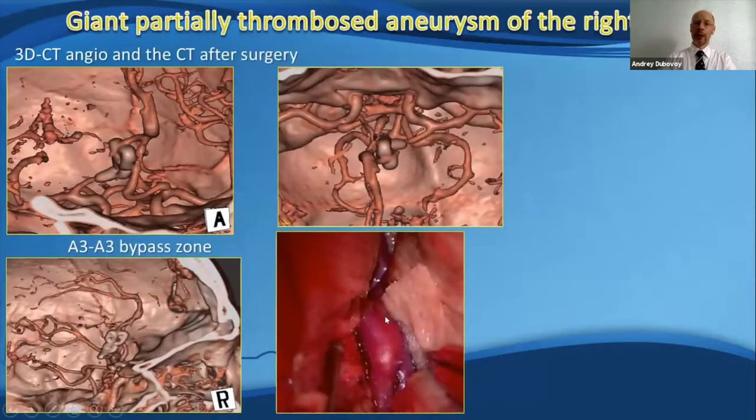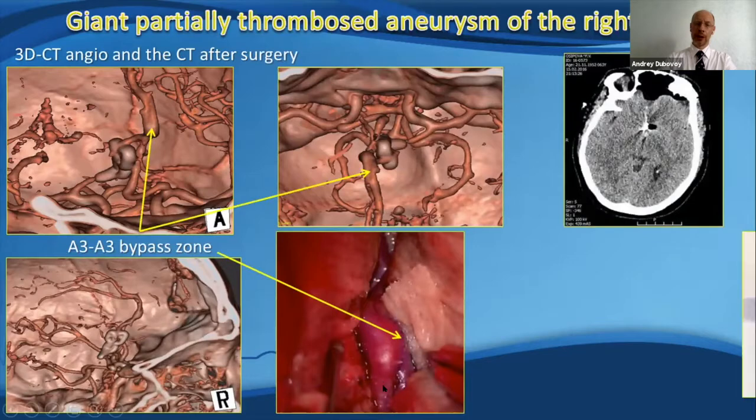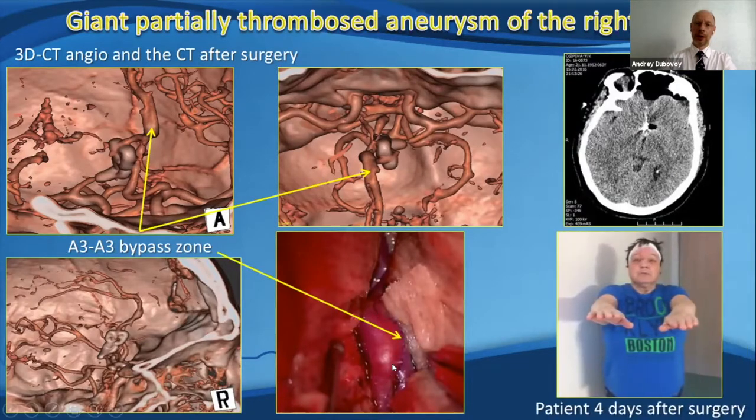After that, we make a bypass. You can see the operation photo after starting the bypass, and the CT angio the next day after surgery. This is the anastomosis zone. Then we delete the aneurysm, and the patient is doing well without any neurological deficit and no need to place a VP shunt.